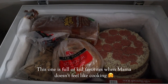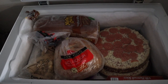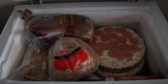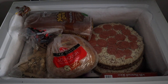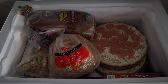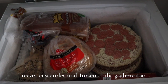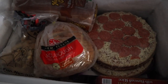So I try every few months to go through this and lift up what's at the bottom, but those are kind of like long-term storage food things. And at the top is what we access more on a regular basis. I always have a few grocery store breads in the freezer here. And sometimes I'll have homemade breads in the freezer, just in case we run out of bread. So in this one, for example, I have some grocery store breads.